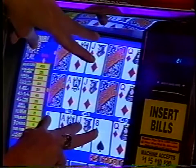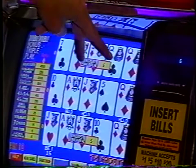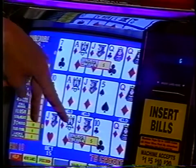So I got three chances at a three-card royal. I got this hand, that hand, or that hand. Let's see if it works on any one of the three hands. What did I get? I got a pair of queens up here on that hand. I got a pair of jacks down on this hand. Now, I won a little, so every chance, these are called double up machines.